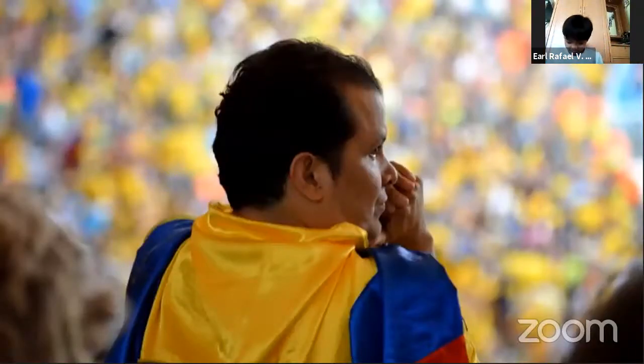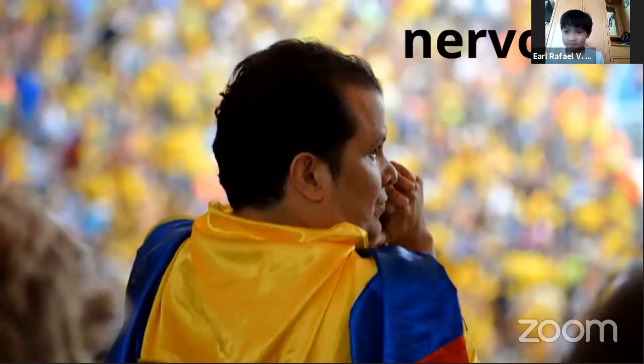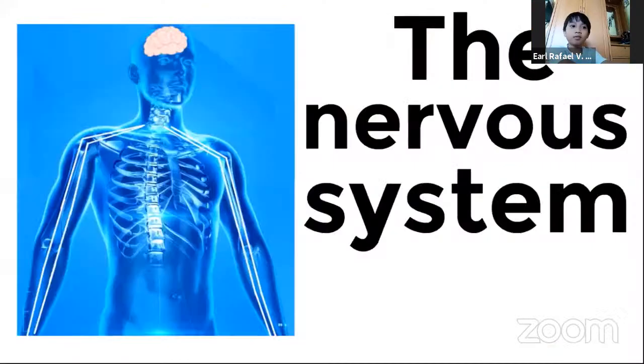It's different than this kind of nervous. This man, his team is behind, okay? It's near the end of the game. He doesn't know if they're going to be able to win. And he's sitting there wearing his cape. He's nervous. This is a different type of nervous. The nervous system is how the brain is able to control the actions of your body.